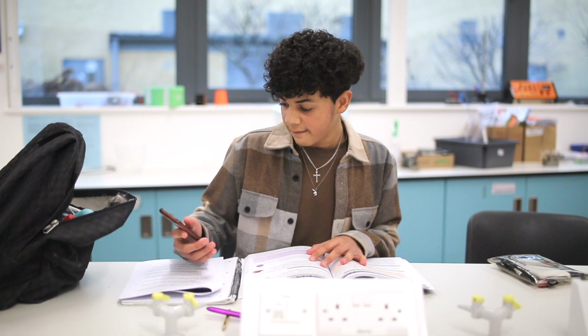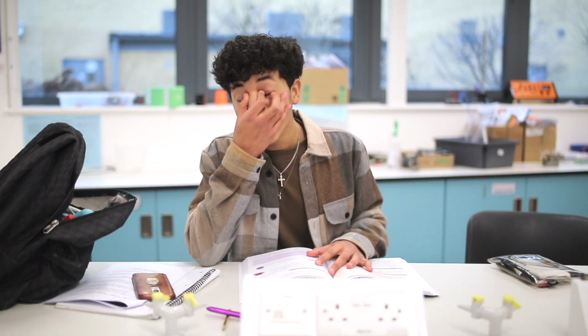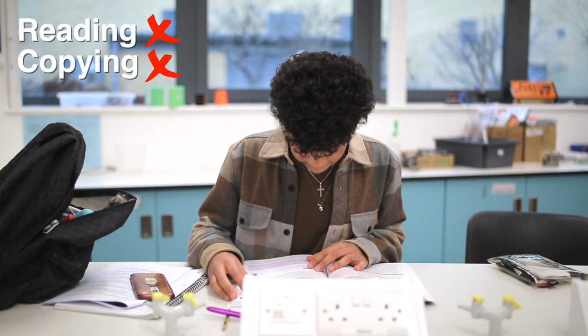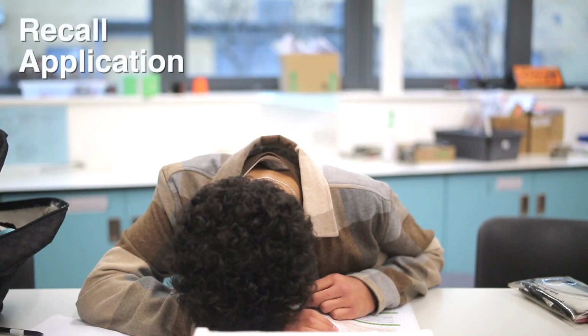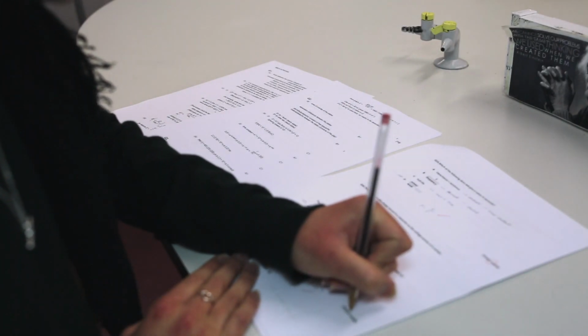Many students spend long periods of time reading and copying out notes. There are more effective ways of using this time, utilising strategies such as those suggested in this video. Simply reading and copying notes for long periods of time develops the skills of reading and copying notes for a long period of time. There is no test of recall or application. We know what is learned because the students test themselves.